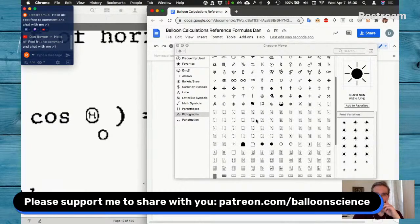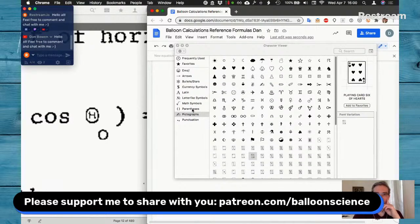Dominoes. Didn't know dominoes. No, playing cards. Didn't know those were Unicode. Makes you wish.